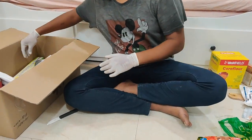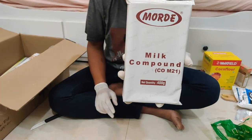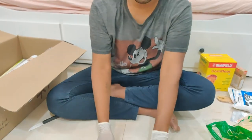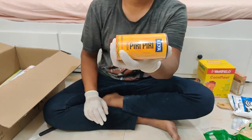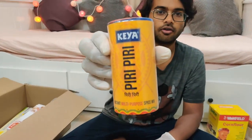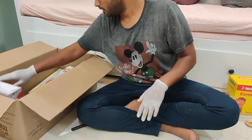So we picked that. Now what else have we got? This is compound chocolate. It's a milk chocolate compound, and this costs about $125 as the MRP states. Now this is piri piri. You can use this as a seasoning on your French fries, or for your food in general. So we got this as well.